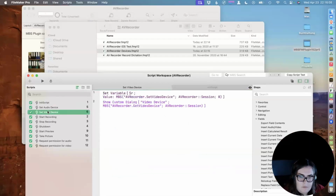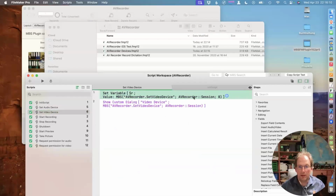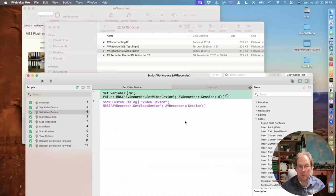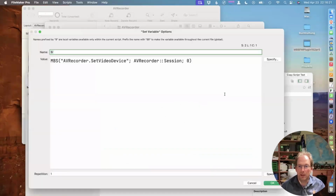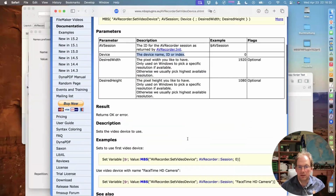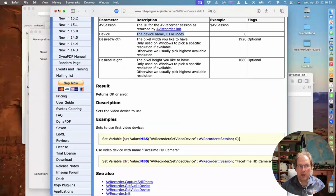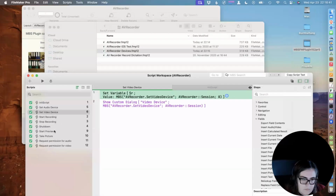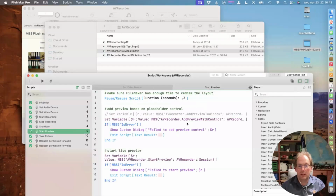Yeah, then we can pick a video device. In this case, I just pick the first one with 0. Could be 1, 2 for the other two. Or I think I can also pass in the name. So, yeah, device name, ID, or index. Every device has some unique ID, so you could save it in your preferences if you want to recall the same device. Then to start a preview, we use a function, add preview with control.